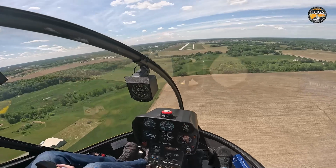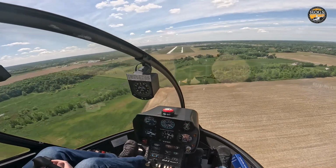Warsaw traffic, helicopter 1 Mike Bravo, final for the taxiway parallel 27, Warsaw.